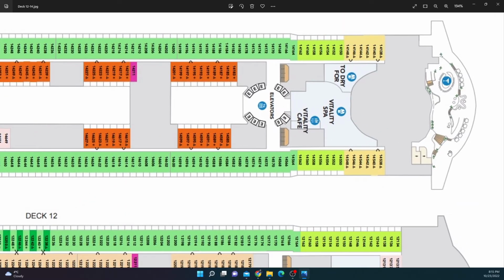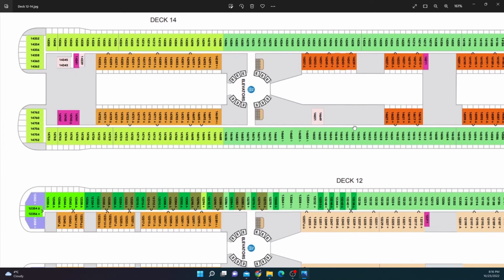Deck 14 though is basically of the same. So you're gonna have the top end of the Aquadome. This is gonna be a bar, or sorry, the bottom end. This is just gonna be a lounge space and a bar. Then it's gonna lead off to the Vitality Spa and Cafe, as well as to dry for. Then it's just gonna be staterooms, located all on deck 14.